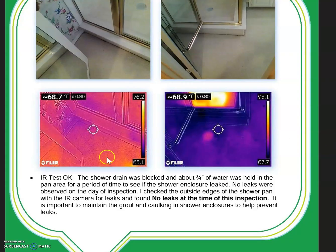Now this is a good one. Comments in black. Filled the shower pan, blocked the drain, filled it up with water, no leaks. Good thing.